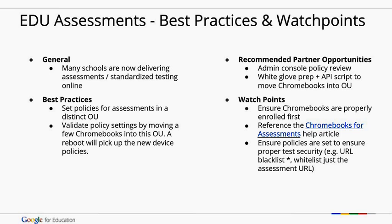And we have an article specifically on our help site that talks about how to set up the Chromebook for assessment. Something that's very typical is, for example, setting the URL blacklist to star and the URL whitelist to just the website that's used for testing. That makes it pretty bulletproof.